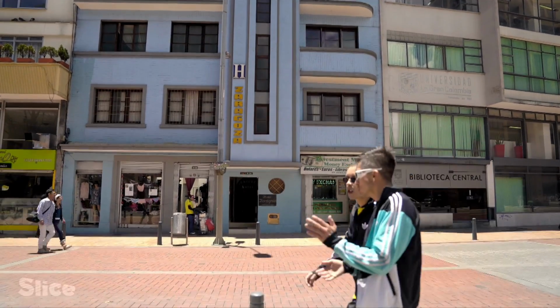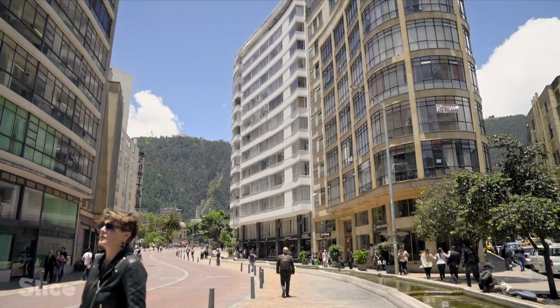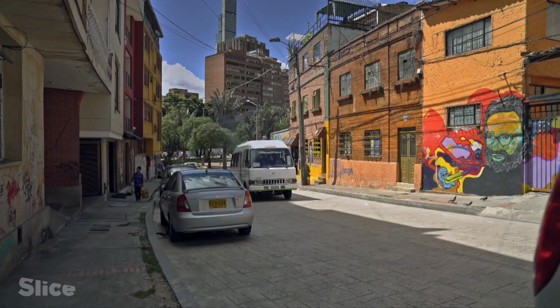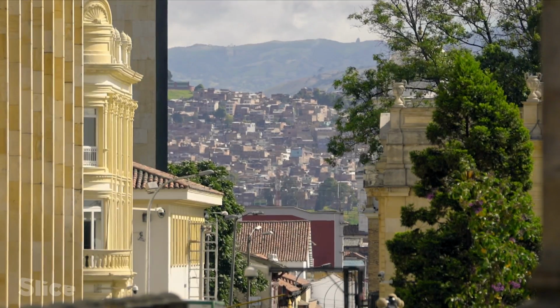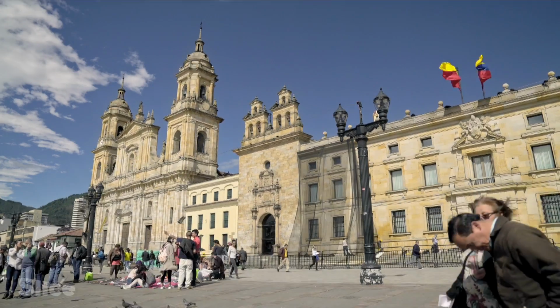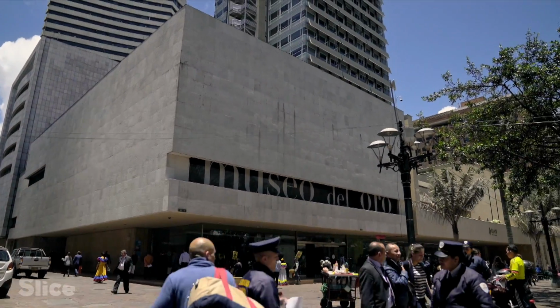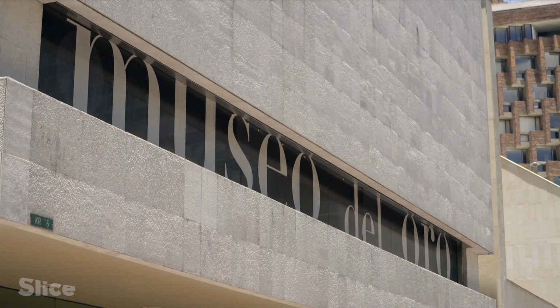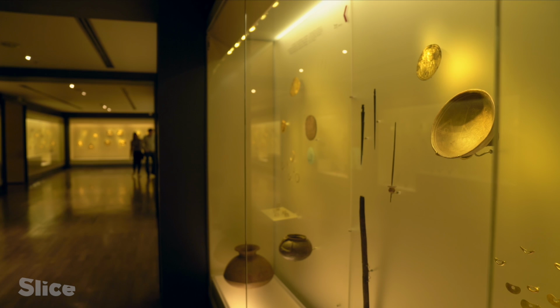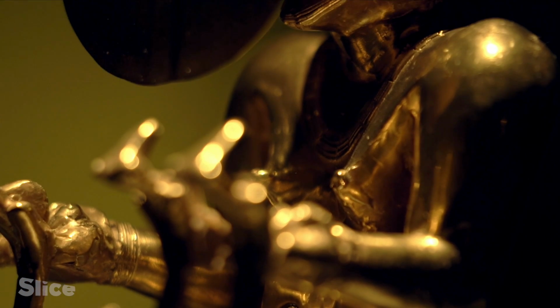Up until the late 20th century, Bogota was the scene of a series of bloody civil wars, riots and coups. The colour yellow shines out from the Colombian flag as a tribute to one of its most emblematic national treasures, gold. Here, this precious metal has its own museum. Despite the plundering of treasures over the centuries, Colombia still possesses the world's largest collection of gold objects.